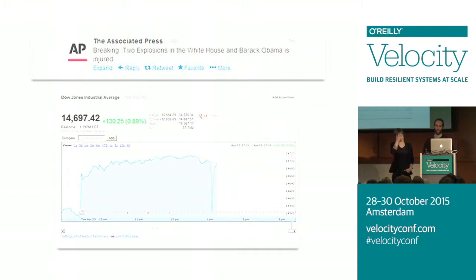Specifically, the Associated Press tweeted a fake post that said there were two explosions in the White House and that Obama was injured, which resulted in a substantial drop in the Dow Jones index for a brief period of time until it was deemed to be a spoof. So some very real financial implications, both globally and personally to organizations. It also hurt the AP brand.